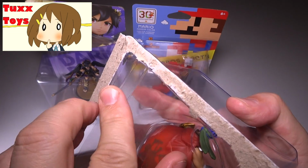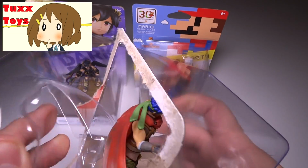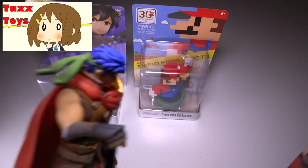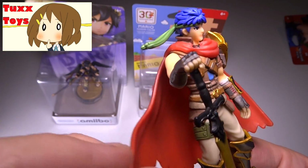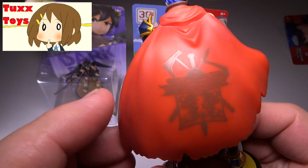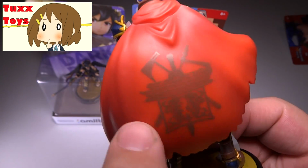We'll go ahead and pull this out, if I can get it out here. This is the usual two-tier Nintendo plastic. There we go. Managed to pull this guy out. And check out this guy here, man. This is awesome. Now, this is a little bit different. Oh, the cape has some nice detailing on the back. Check that out. I like all the little frayed edges here at the bottom of the cape. Very cool looking. I love the graphic on the back.